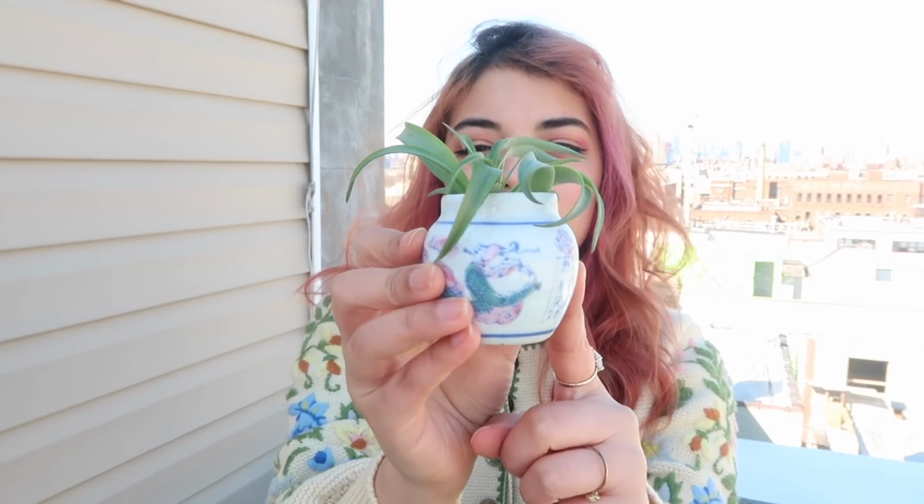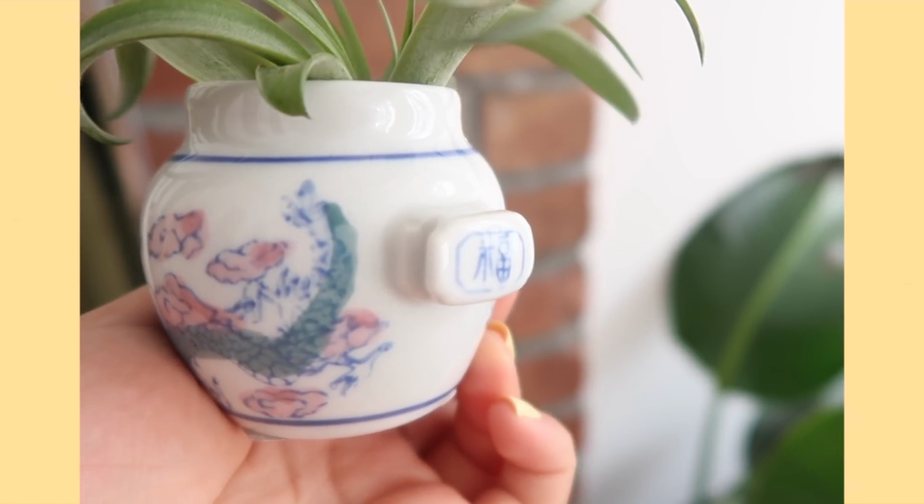Anyway, I did get this one right here that comes in this tiny little pot. I also did notice that it has this thing kind of sticking out on the side, so I asked the woman that was working there what it was for, and she actually told me that it's specifically to put into bird cages.